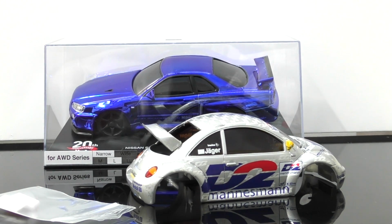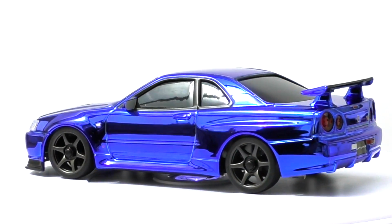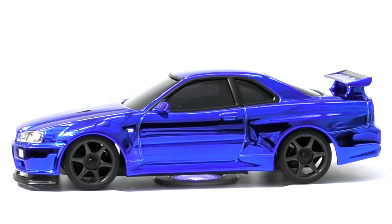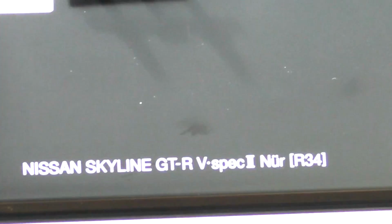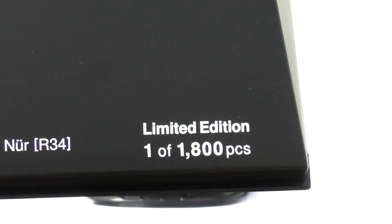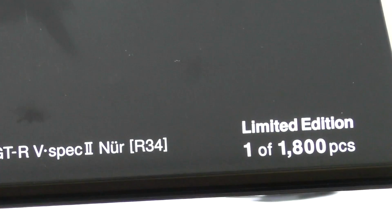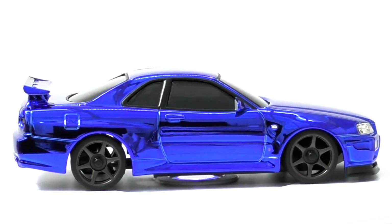Right, let's move on. Okay guys, so here we can see this little beauty in its full glory, looking totally amazing and awesome. As I showed you previously, this is the limited edition version, and they made 1,800 of these. So we've got the Nissan Skyline GTR V-Spec 2 Nur R34. I had this in white, and I managed to get hold of a metallic blue. I didn't know they were bringing out a chrome.